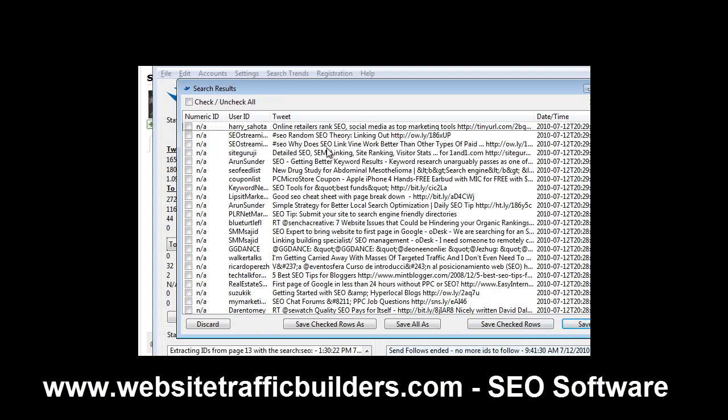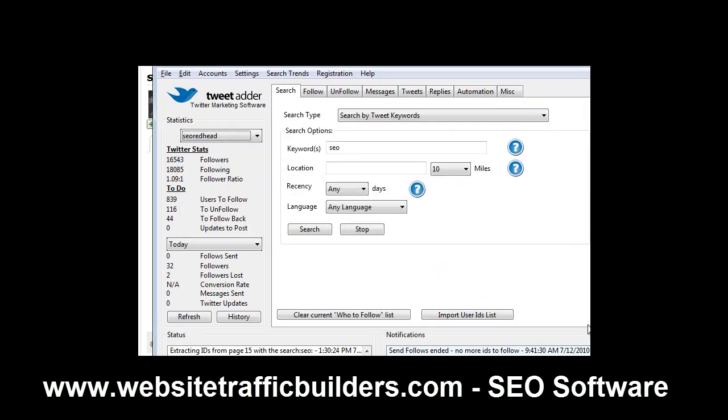You can come over here and you can read. If you click on these, you can read what they're talking about, where SEO, here someone says SEO tip, SEO tools, getting better keyword results. Let's say we want to save them all. So we'll hit that. And now from having 200 some odd users to follow a second ago, now we have 800.